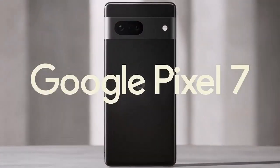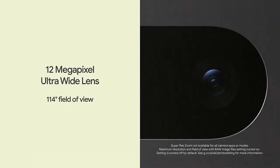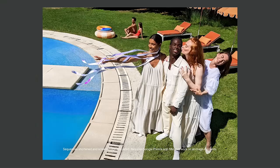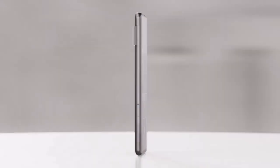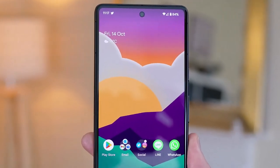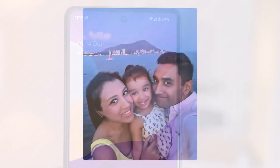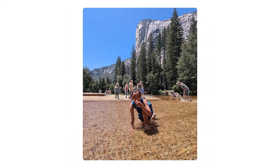The Pixel 7 is equipped with a main sensor of 50 megapixels and an ultra-wide angle of 12 megapixels. Both smartphones are capable of shooting in 4K with good video stabilization. On the front, the Pixel 7 has a 10.8 megapixel selfie sensor that offers quite satisfactory results. The Pixel 7a has a front camera of 8 megapixels.